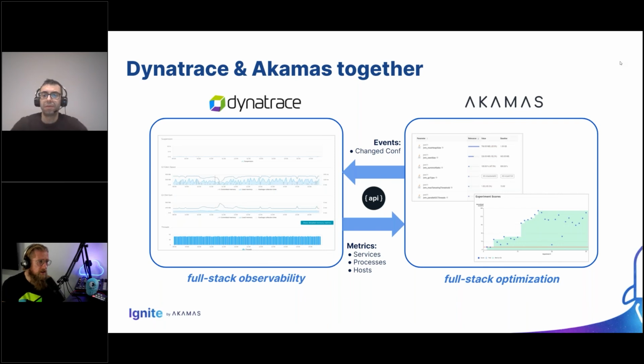But the other thing is, it's great to change all those settings, but it's really important that we keep track of the changes that have been done by the AI. Because if you run 35 experiments in 24 hours, and you don't keep track of the history, it's going to be very difficult to understand what happened during that time frame. So that's why Akamas also pushes events back into Dynatrace, so you can keep track of all the various changes that have been applied in your configuration.